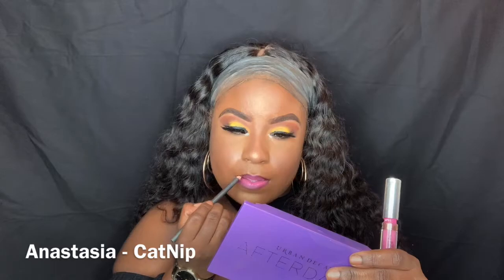Next, I'm going in with my finishing powder from MAC. So I'm just going to apply it all over my face to make sure all my makeup just pretty much comes together and looks nice.